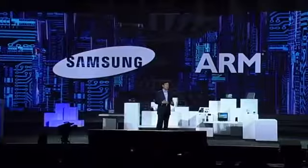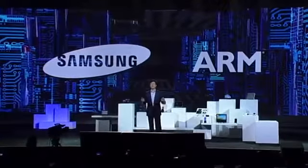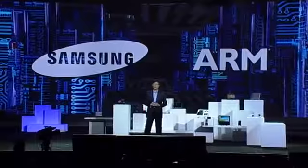But that's only half the story. For many years, Samsung has been working in close collaboration with ARM to set the standard for low-power mobile architecture. This year, that collaboration has produced a revolutionary new processing architecture called Big Little. Here to tell us more is my friend and colleague, the CEO of ARM, Warren East.